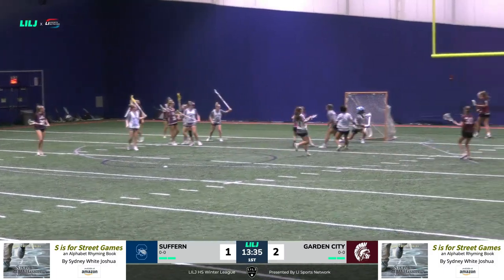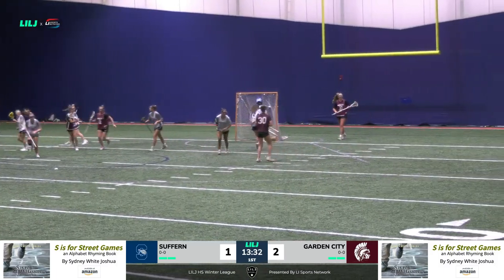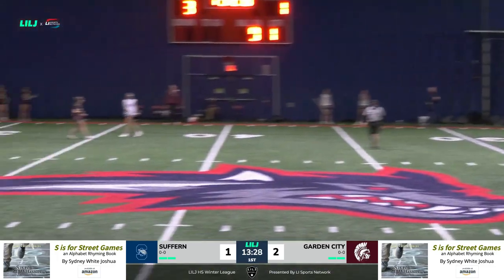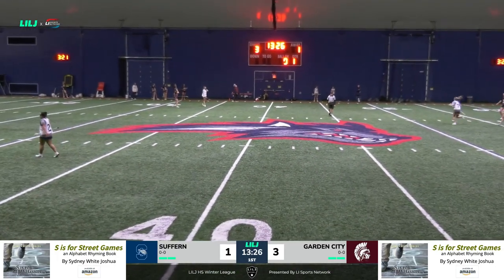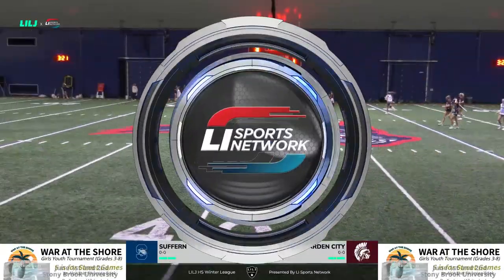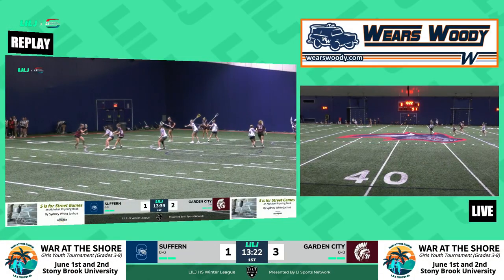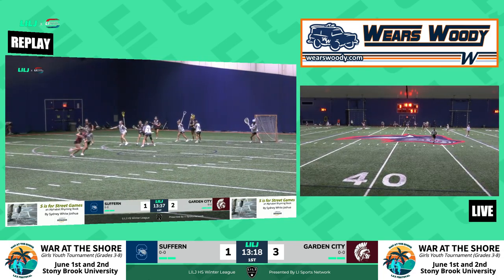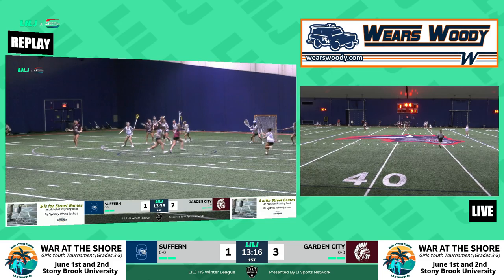And now it's Hafner. Hafner with her second of the game. So Arki Hafner, the Holy Cross commit, giving Garden City a 3-1 lead. And that brings us back to the draw circle.